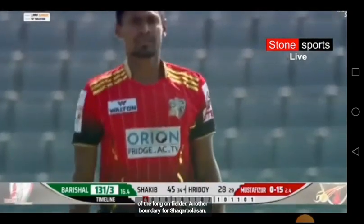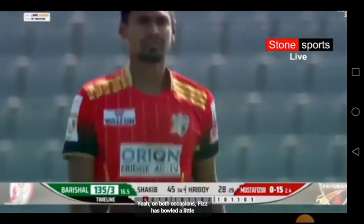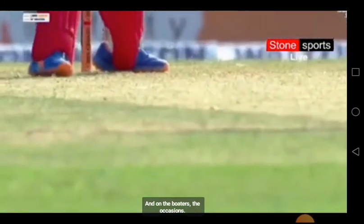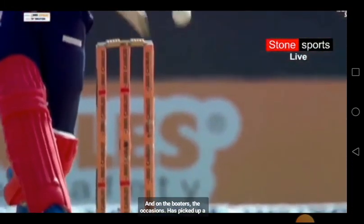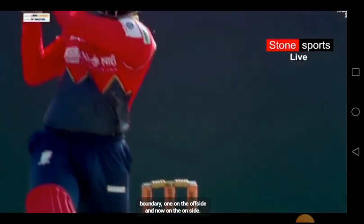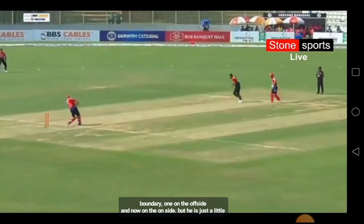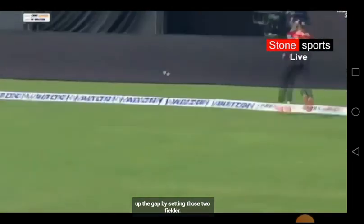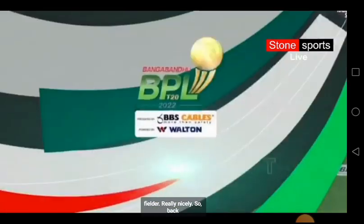Yeah, on both occasions, Fizz has bowled a little bit fuller. And on both the occasions, Shakib has picked up a boundary, one on the offside and now on the onside. We mentioned there is long on in place, but he's just a little bit wider. So he's picked up the gap by setting those two fielders really nicely. So back-to-back boundaries, moves on to 49.